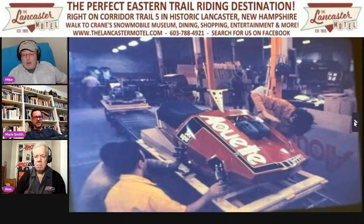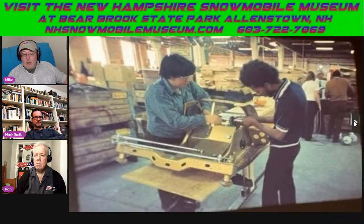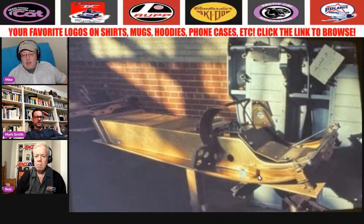But interesting the ways that the skis stick out on the outside of the hood. Here's another assembly one. And I don't think these are in chronological order because this one, the engine's not in it yet. But it's just kind of a look at the sled. There we go. We're probably going more backward than anything.